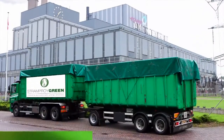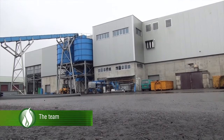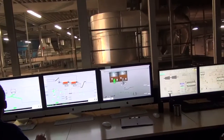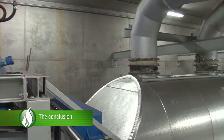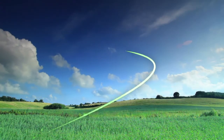The team. Stramproy Green Technology boasts a team of experienced engineers and project leaders. They're supported by people who are specialized in purchasing, legal affairs, software, IT, and finance. The conclusion. Anyone who examines all the benefits of torrefying biomass must conclude that this is the future.